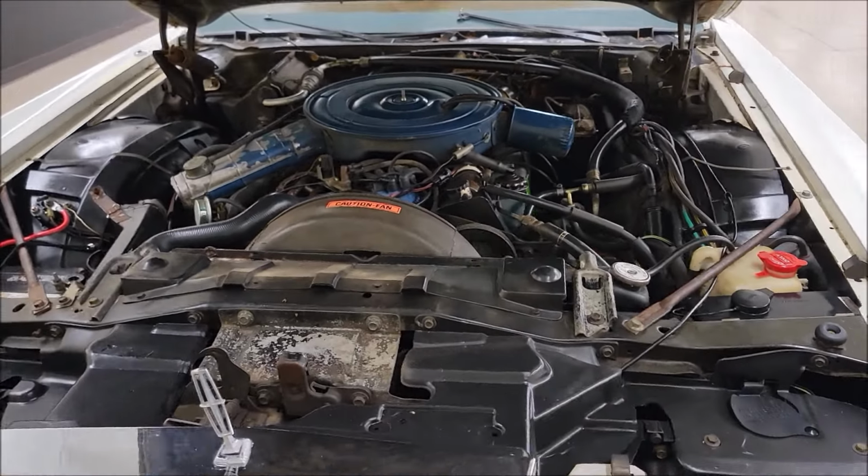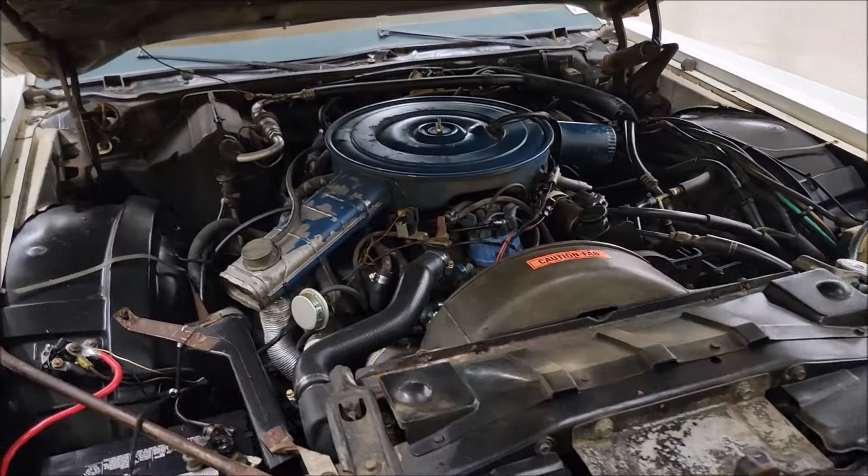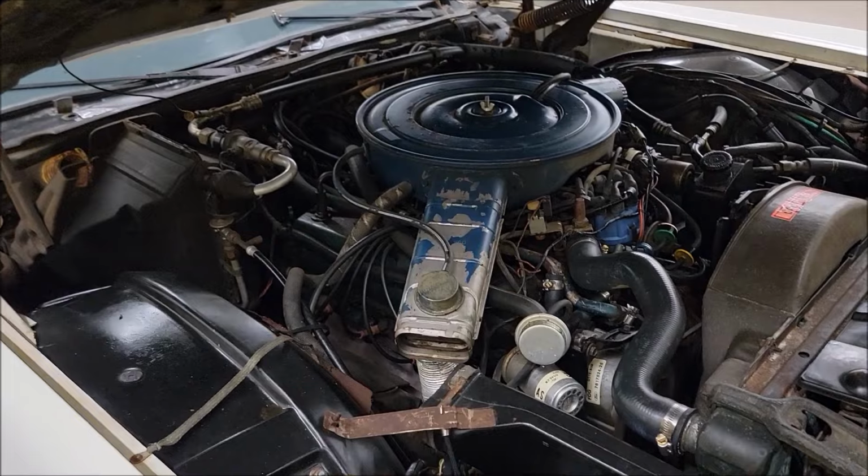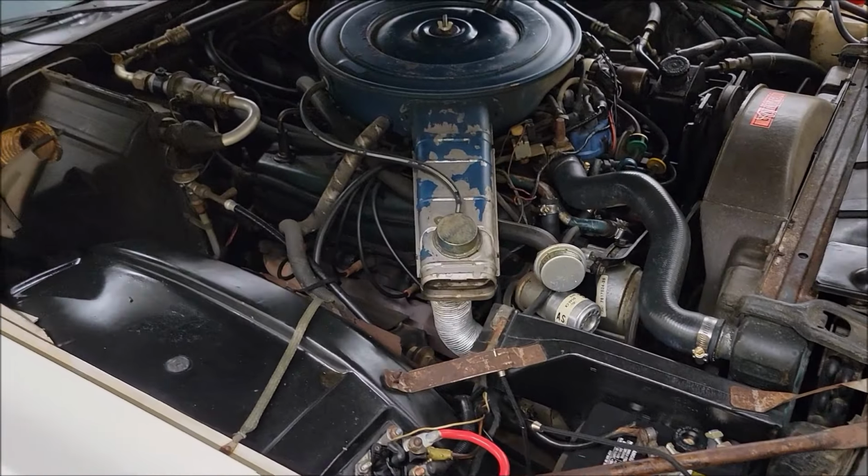Once again, 460 V8, power steering, power brakes, AC. AC is not functioning though, the belt has been disconnected.